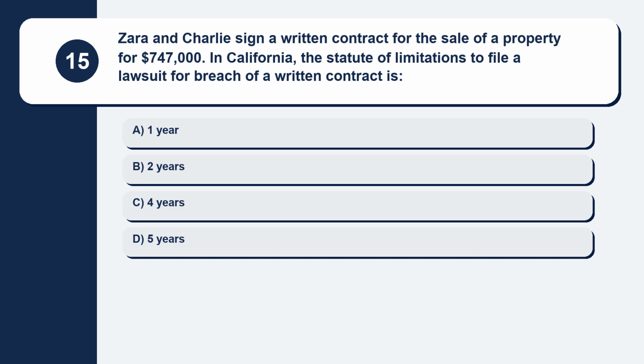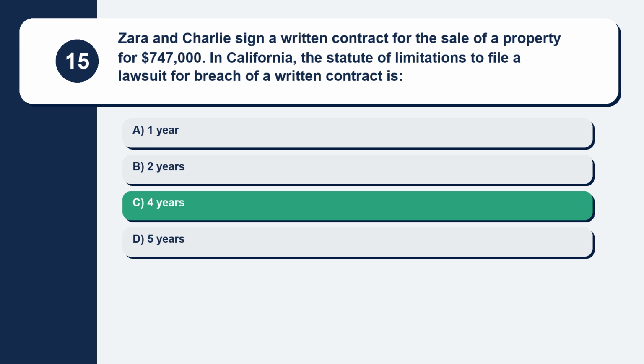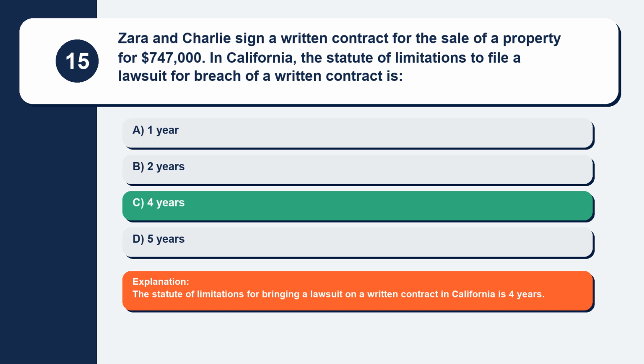Question 15. Zara and Charlie sign a written contract for the sale of a property for $747,000. In California, the statute of limitations to file a lawsuit for breach of a written contract is. Here are your options. Option A, 1 year. Option B, 2 years. Option C, 4 years. Option D, 5 years. The correct answer is option C, 4 years. Explanation: the statute of limitations for bringing a lawsuit on a written contract in California is 4 years.